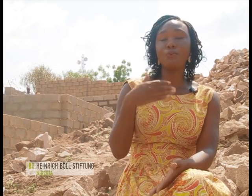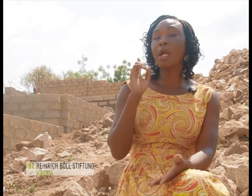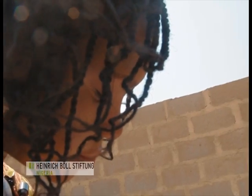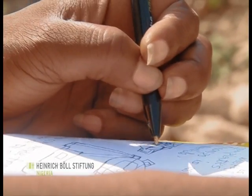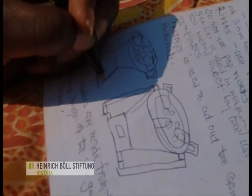I started reading about it. I saw the design of it. I even wanted to import like one piece of it from Ghana, but it was way too expensive to do it. So I decided to have a drawing of it. I practically drew it on my own.